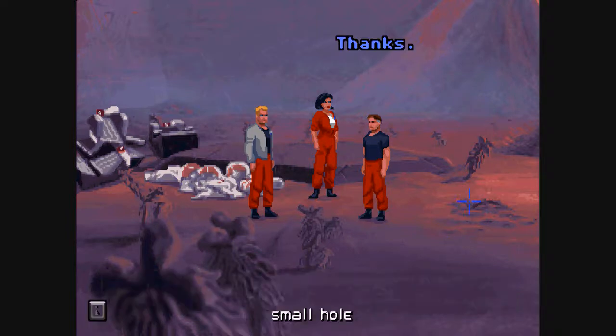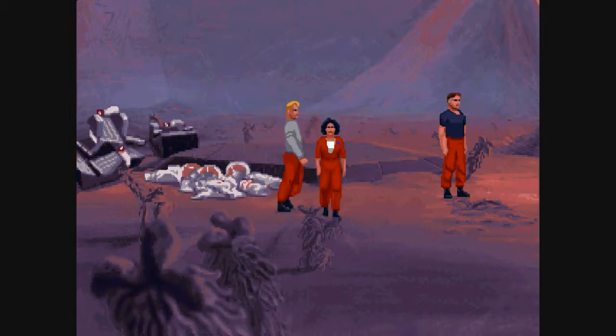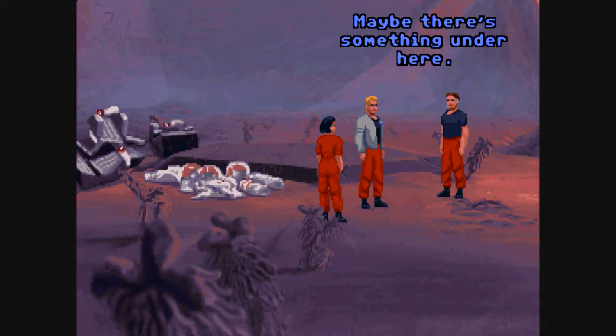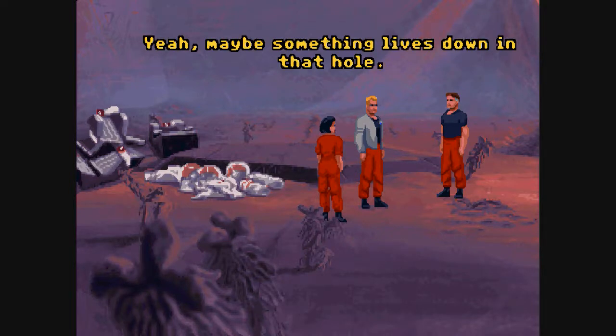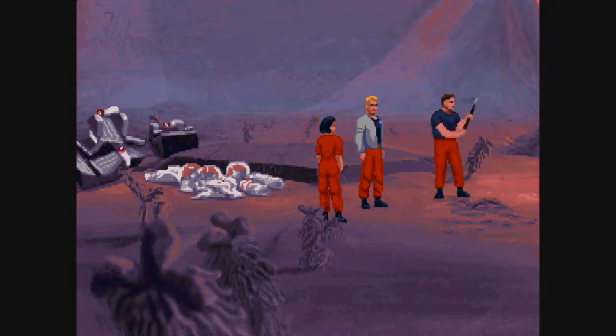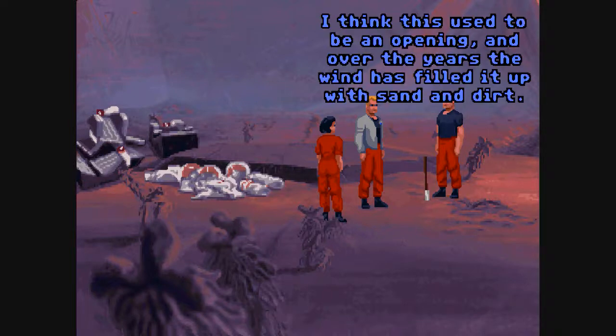Okay. Thanks. Well, it pointed to this small hole and we got a shovel. It's a good thing we had that thing. So, I'm going to see if I can enlarge the hole. Maybe there's something under here. Yeah, maybe something lives down in that hole. The utterances of experts. The ground is soft here. Loose. I think this used to be an opening, and over the years, wind has filled it up with sand and dirt.